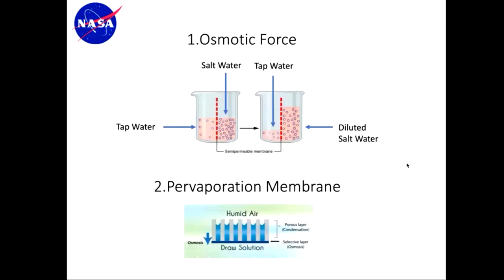Now, we use a special type of membrane in these bags. They're called pervaporation membranes, and these are membranes that have pores in them of a very uniform and select size. And these pores fill with water, and a small meniscus forms inside the pore, and that allows the water to stay inside the membrane and have gas or humid air on the outside of it, and it allows a surface for transfer of water from the air into what we call the draw solution or the saltwater solution. So that's getting into the details of how these pervaporation membrane bags work.